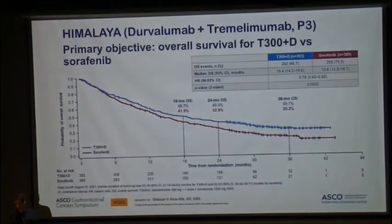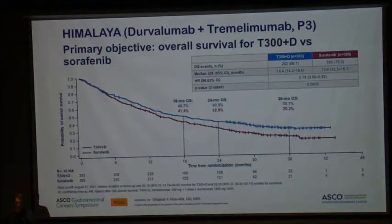Now, the study that was presented this year in January at ASCO GI is the other positive trial in first-line HCC treatment. And this one is also interesting because it's not a combination of an anti-angiogenic agent or a TKI with a PD-L1 inhibitor, but it's an IO-only treatment. So it's a CTLA-4 inhibitor, tremelimumab, together with a PD-L1 inhibitor, durvalumab, the so-called HIMALAYA trial. And this was also positive.